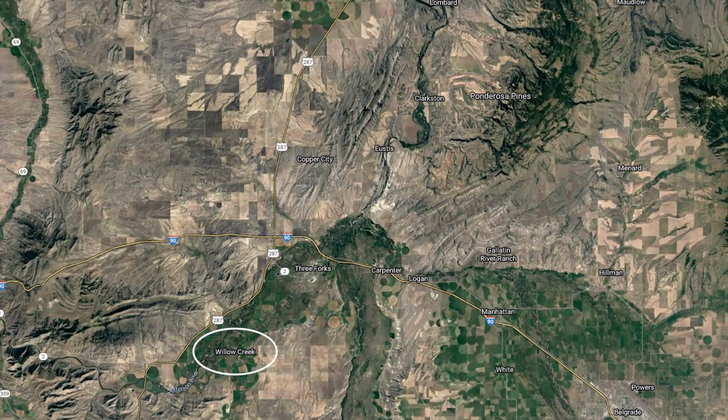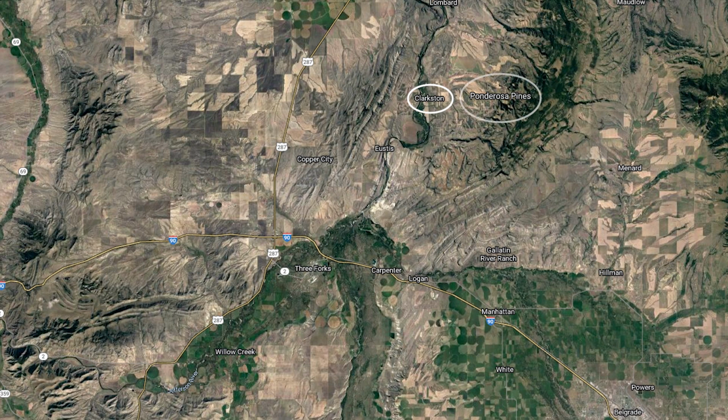There are a few other small communities around Three Forks as well. Willow Creek to the south, and then of course Logan just down the road here. And then to the north a little bit, there's Clarkston and the neighborhood of Ponderosa Pines, which has even larger plots of land, many of them 20 acres or more, but a lot of that one is also off-grid.